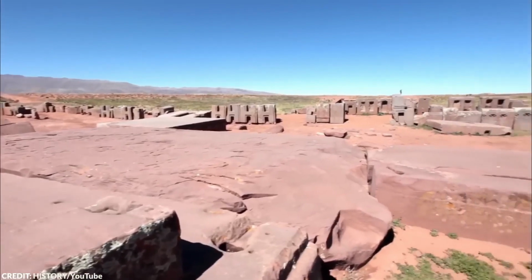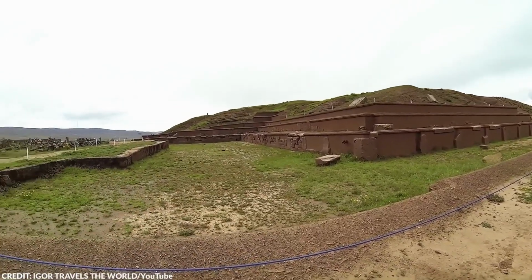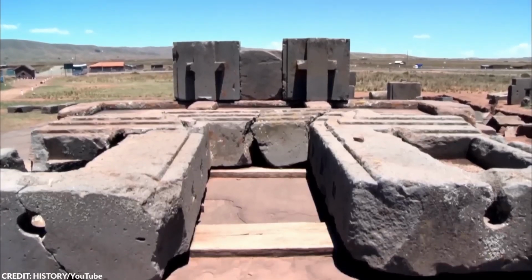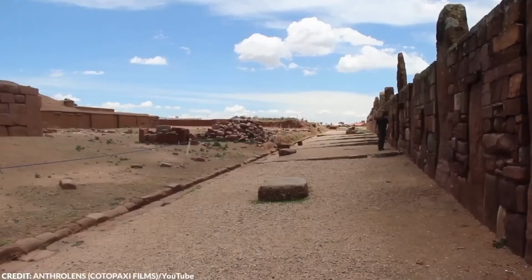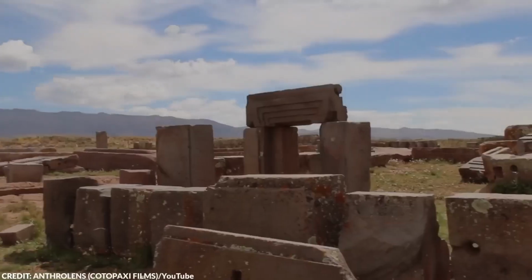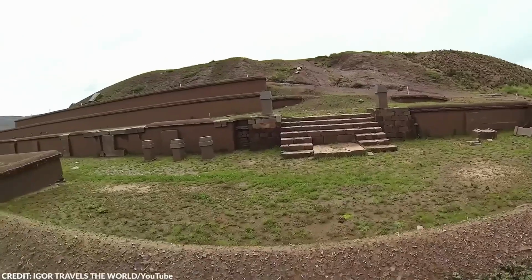The stonework used in the creation of this site is astonishing. The site features terraced earth and mounds lined with intricately carved red sandstone blocks that are believed to have shone brilliantly under the sun. The blocks comprising the walls of Pumapunku are estimated to weigh as much as 280,000 pounds. Now, what's bizarre is the fact that these stone blocks were mined an astonishing 10 kilometers away from the site. Smaller rocks were also obtained a staggering 90 kilometers away from Pumapunku.